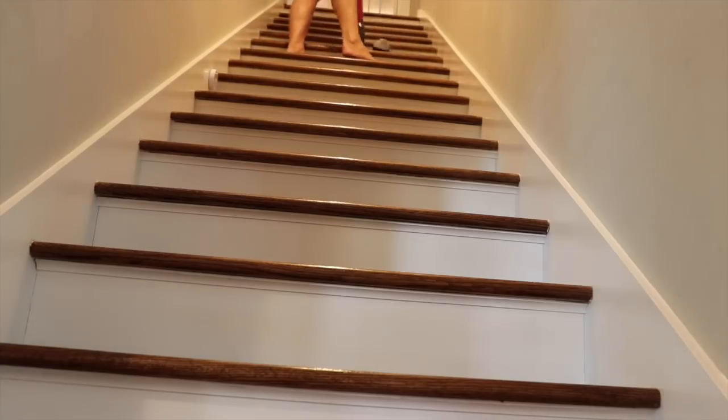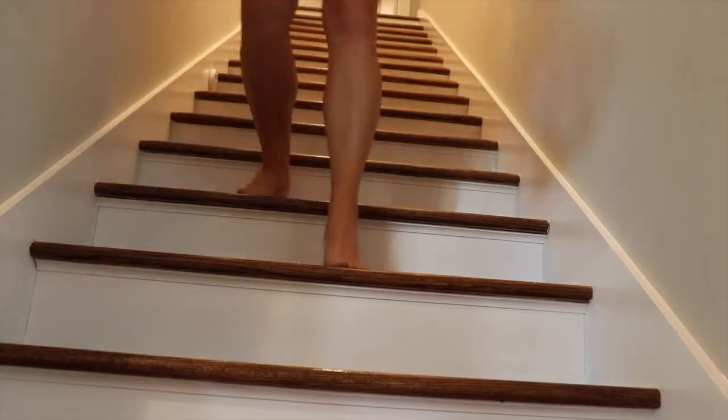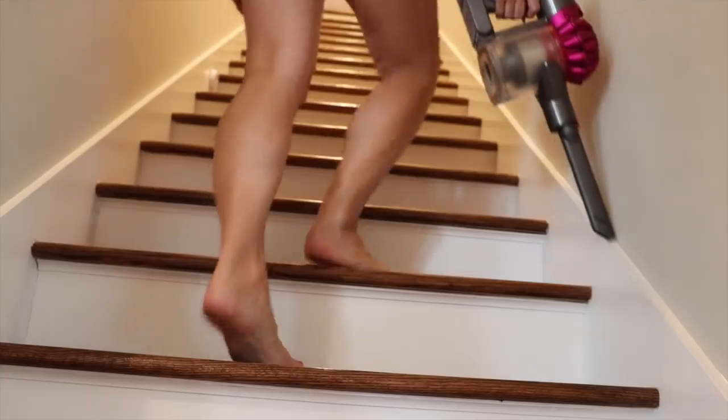All right, so now I am just vacuuming off my stairs, and then I'm also going to change the attachment so that I can vacuum the sides of the stairs where hair builds up as well.